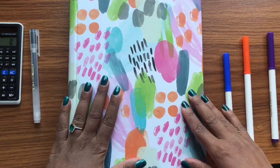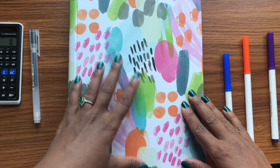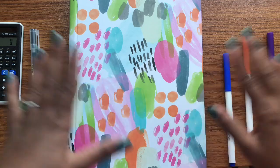Today I'm in my budget journal. I want to take some time to calculate our household emergency fund, and I'll show you that setup.